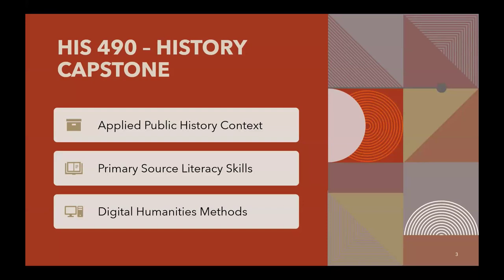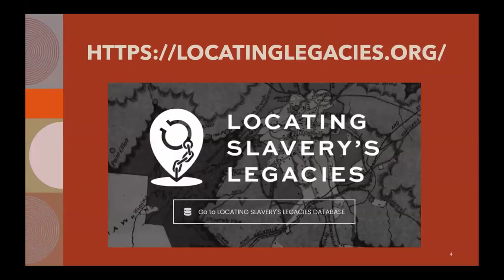But this spring, we followed this similar model to partner with a new group. And this group is out of Sewanee, led by Professor Woody Register in the History Department and Tiffany Moman with the Roberson Project on Slavery, Race, and Reconciliation. They were looking for collaborators last year and were dedicated to this kind of interesting, ambitious digital humanities project called the Locating Slavery's Legacy Database. I'd like to talk to you a little bit more about that project and the database and why we decided to get involved. So the Locating Slavery's Legacy Database is live and online.